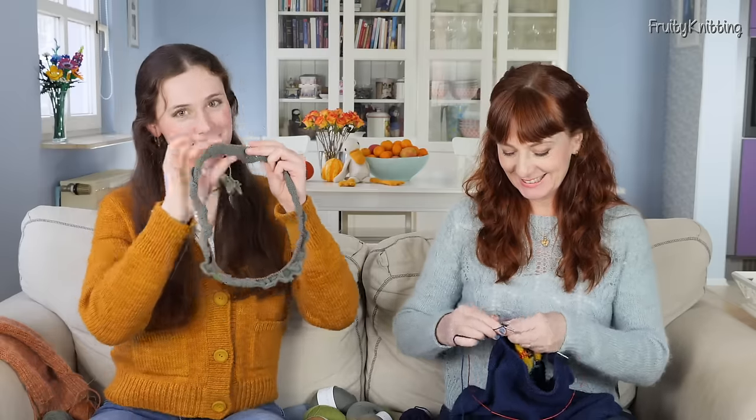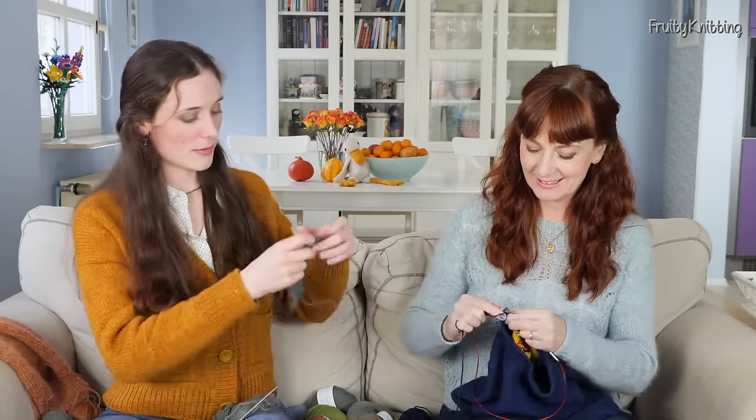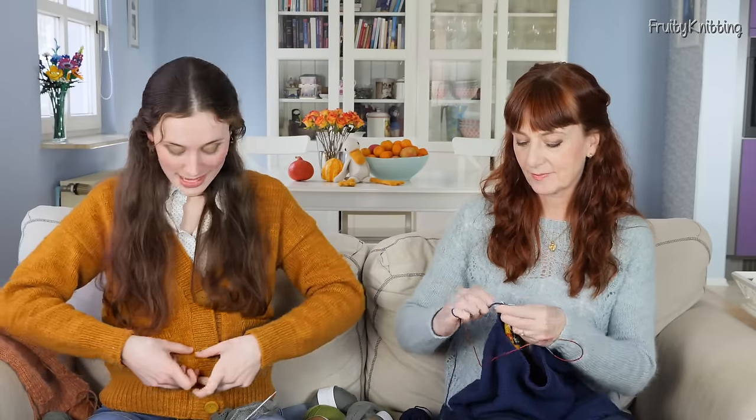bit lazy with that. Anyway, this body, which is still non-existent, does have waist shaping in it. And so the seashells, I'll show you the gauge swatch again. These seashells get narrower as you go up to the waist, and that's how you shape the waist. The original design is actually cropped, but if you want to make the top longer, the pattern advises you to add an extra row of seashells around the waist area. I'm definitely doing that because I'm tall, and I also want to wear this top in winter, so it has to be a bit longer.